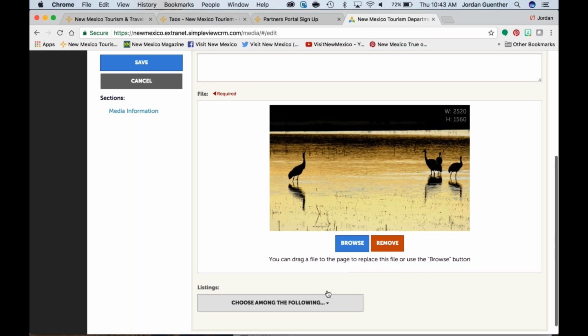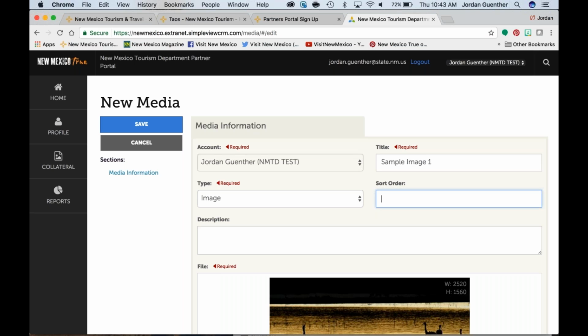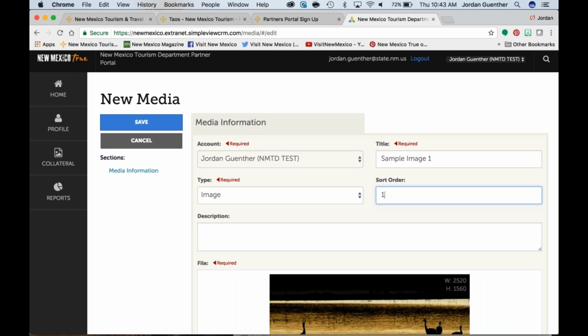Let's scroll back up. I want to make sure that we covered all of these other fields. So yeah, sort order. If you want a particular image to be the very first thing to appear, you want to set the sort order. So for it to be first, you would enter the number 1 into this. Don't spell it, just enter the numerical character 1.